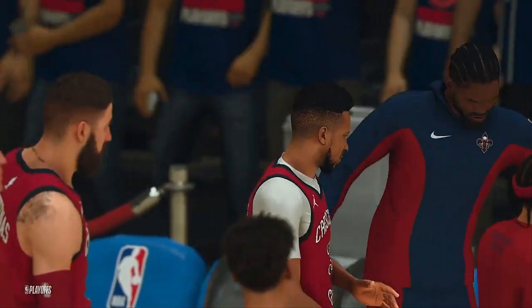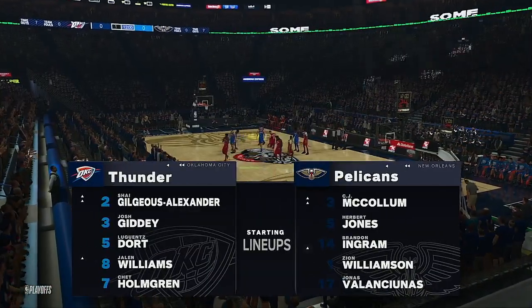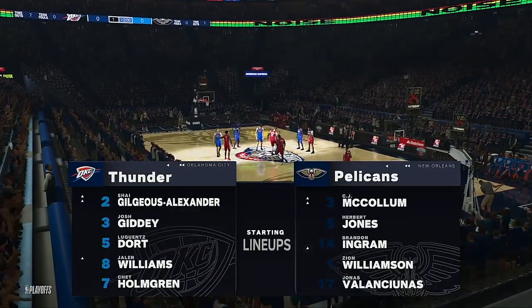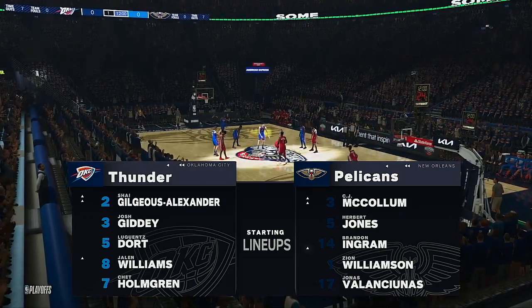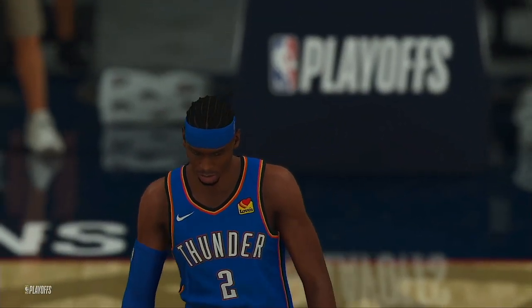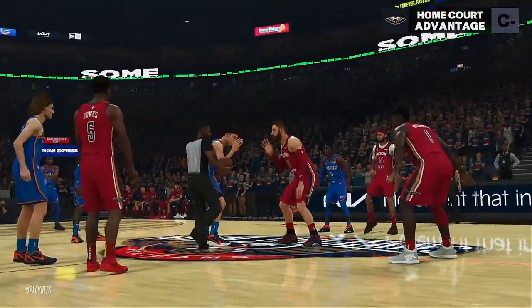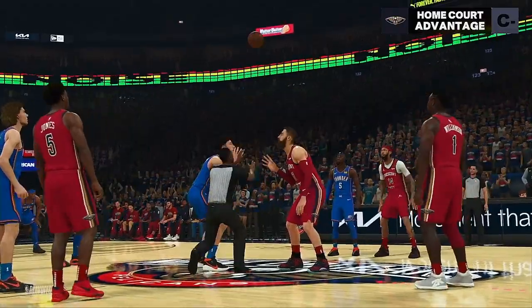Now the opening lineup for the Oklahoma City Thunder. The post pair will be Williams and Holmgren. Gilgeous-Alexander out there with Josh Giddey. And it's George in at the three spot. And for New Orleans, in the backcourt, it's McCollum and Jones. Front court full of star power with Ingram and Zion. And it's Valanciunas in at the center, locking down the middle.